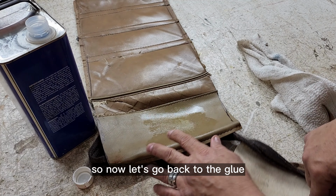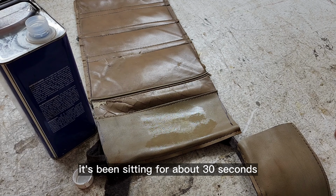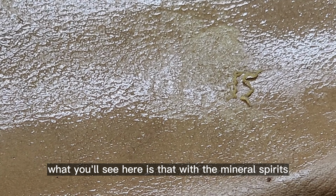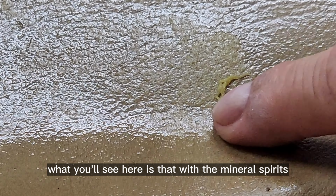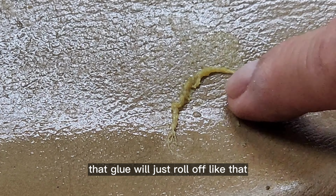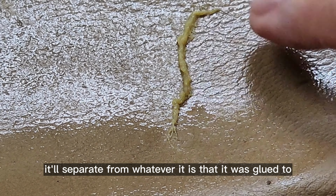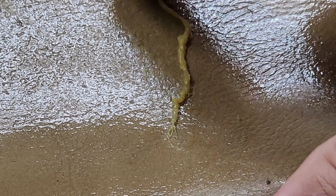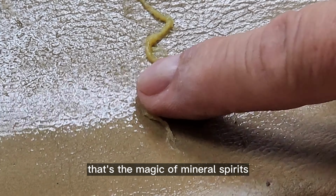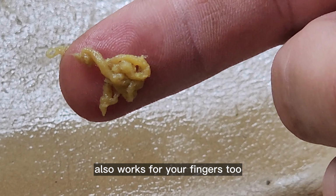So now let's go back to the glue. It's been sitting for about 30 seconds. What you'll see here is that with the mineral spirits, that glue will just roll off like that, and it'll separate from whatever it was glued to. That's the magic of mineral spirits. Look at that. It also works for your fingers if you get glue on them.